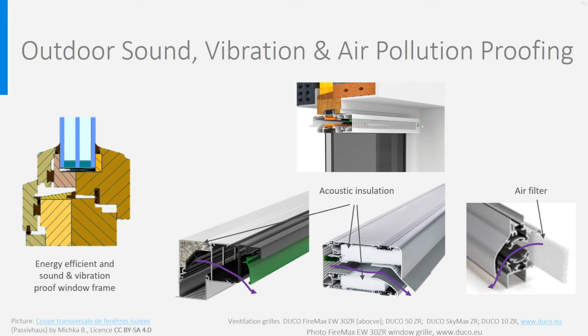However, there are nowadays many grills equipped with acoustic protection and air filters. In the 2 first pictures, you see the acoustic insulation in 2 different types of grills. The airflow from outdoor to indoor is given in purple. In the third picture, a filter against pollens and particulate matter is placed. Such a filter must be replaced or cleaned regularly. These grills, when correctly designed, also ensure a quite low air velocity and much less draft than with simple window opening.